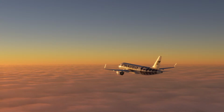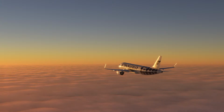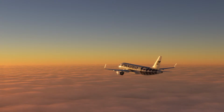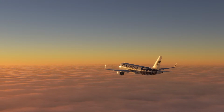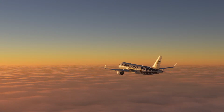Aerosoft have basically said that they want their marketing team to control the flow of information in relation to the CRJ, which I can understand, but at the same time it was their transparency and the information they were providing, the sneak pictures, the sneak preview videos of the aircraft's development, and that was what was really good about it.